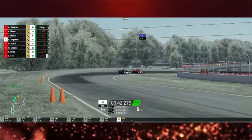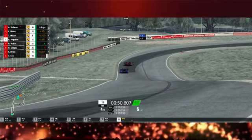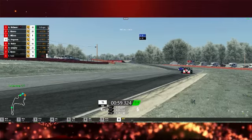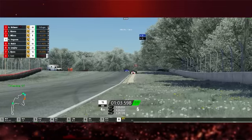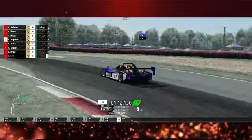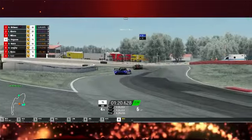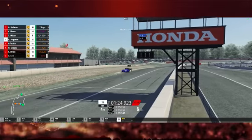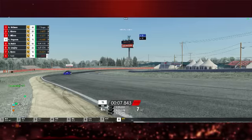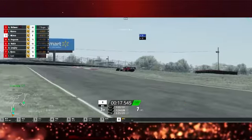Side by side. Ferguson having to give way to Walsh. Oh, no, sorry, my bad. Wilson and Ferguson. Ferguson with a mistake there, coming out of 14, giving away more position to Wilson. Can Walsh pull away from Longley and gain more momentum on Ferguson to claim 4th position? We just have to wait and see.